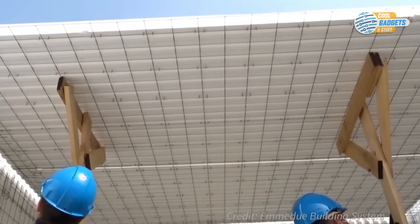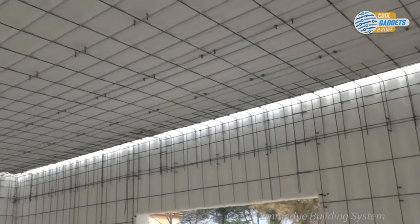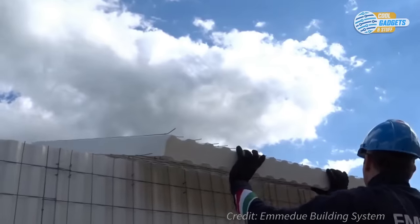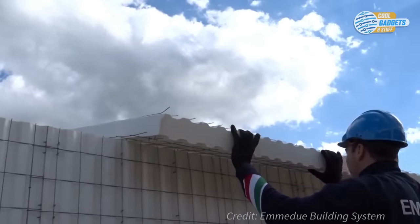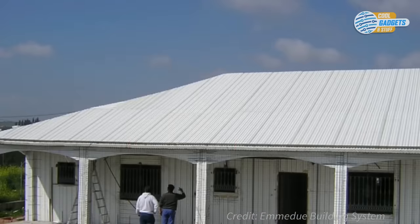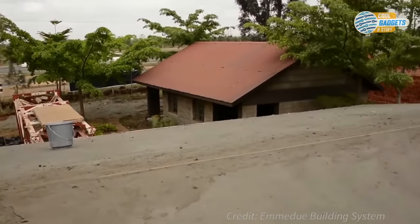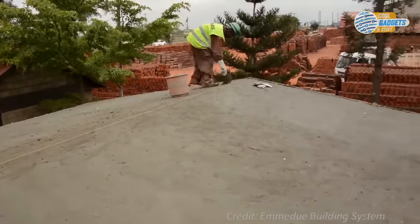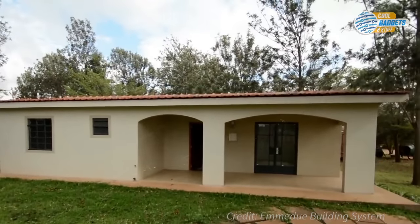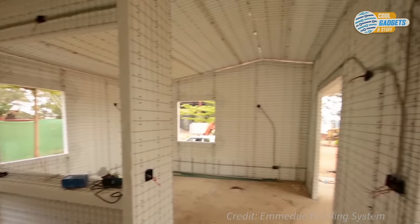The modularity of the system affords design flexibility and a high degree of integration with other building systems. Lightweight panels are easy to handle and assemble and can be used to build a wide range of structures well suited for earthquake-prone areas and climate extremes. The thickness and density of the panels can be customized to deliver specific thermal insulation requirements.